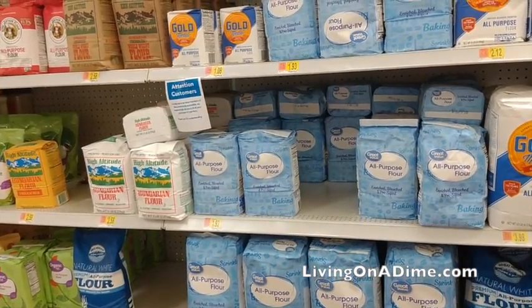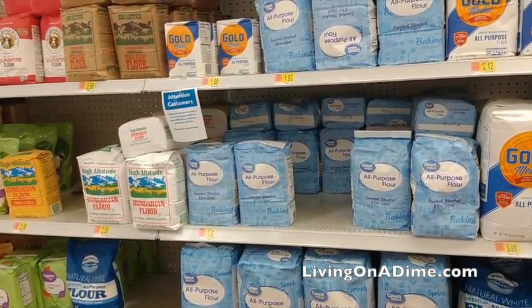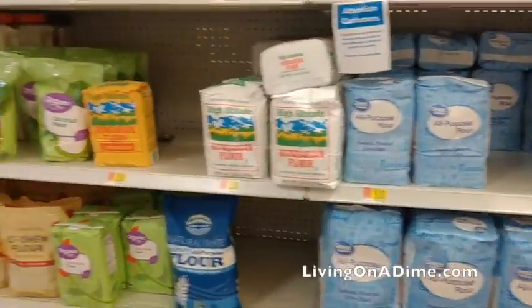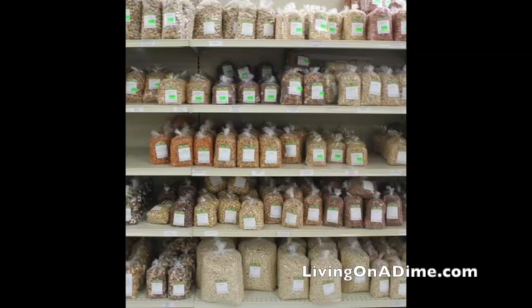Flour. Now, here's the thing with flour. Walmart is actually the cheapest for flour, but the price really isn't that much of a difference between anywhere. Even Amish supply stores, I asked my assistant in Minnesota, she looked for me. It's really not any cheaper in Minnesota at the Amish supplies place.